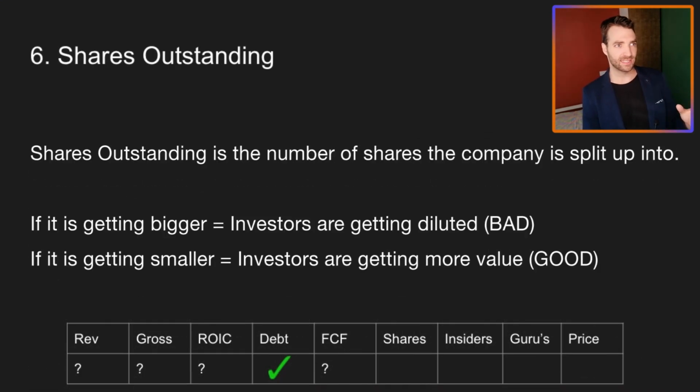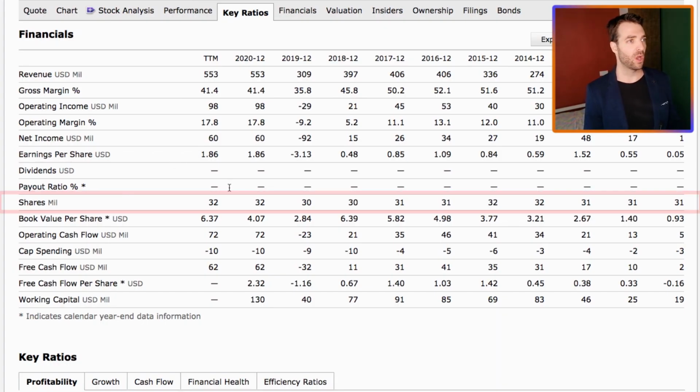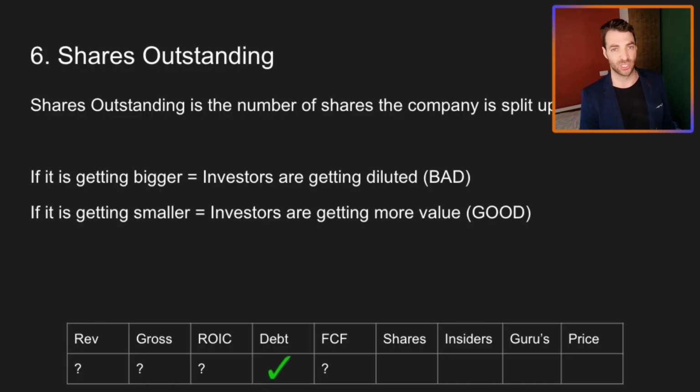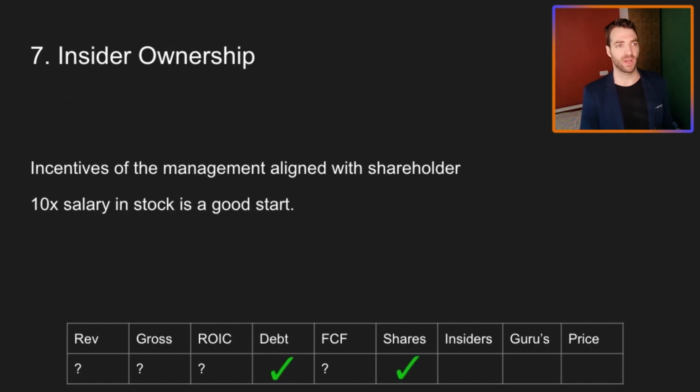Now back to my checklist, the next thing is shares outstanding. So I want to see this number stable. If it's getting bigger, it means that we're getting diluted. If it's getting smaller, it means that our value is actually increasing. So we've actually had pretty much a flat line. It was 31 million 10 years ago. It's 32 million now. That hasn't changed essentially. I'm happy to give that a tick. They're not issuing any more shares really, and they're not buying them back, so that's fine, give that a tick.